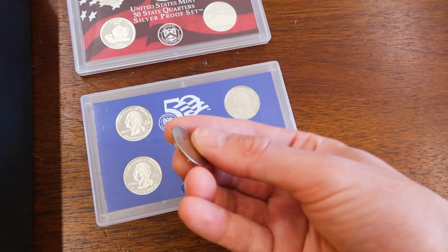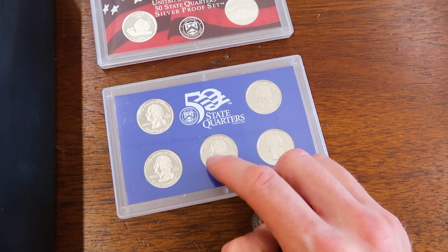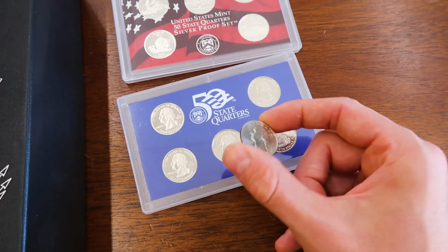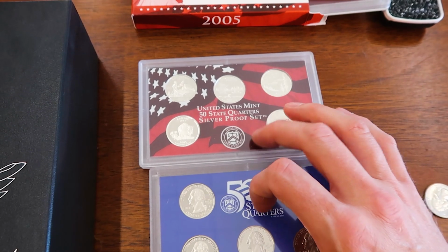So let's say I was able to take it out and touch it like that. Now, if this was out and it was in a tube, you wouldn't want to touch it because it's a proof. Even though it's clad, touching a proof is like murdering it. So you'd want to wear gloves or touch it on the rim. But this here is a business strike, just for example. And that's the difference between these two. It pays to know the difference.